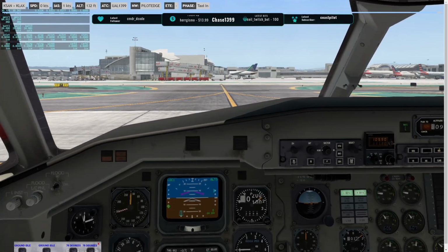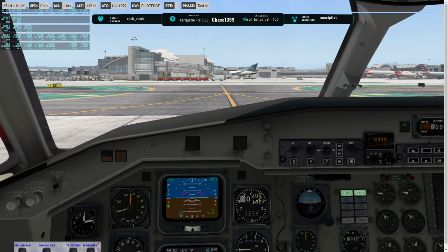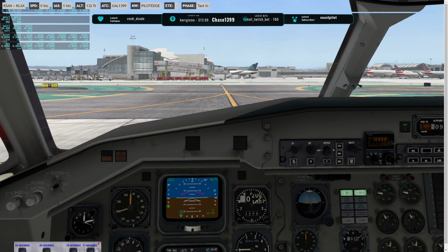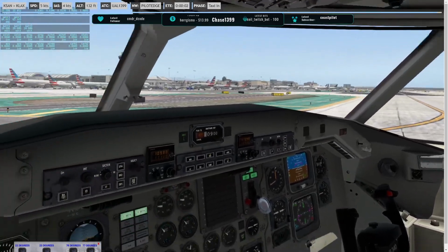75 on ground. LA ground, United 1399, looking for terminal 7. Anywhere but clear the runway. United 1399, LA ground, taxi to ramp via Bravo and Charlie 6. Parking via Bravo, Charlie 6, United 1399. Ramp via Alpha. Ramp via Alpha, and thanks so much, 6 Alpha Charlie.